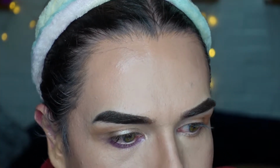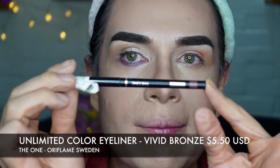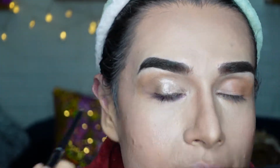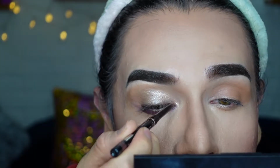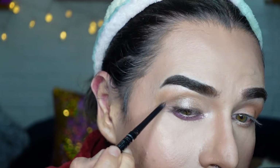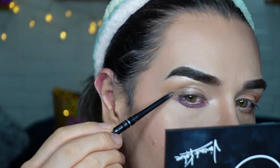Now I'm gonna be lining, creating a little bit of a wing with this bronze eyeliner. This is in the shade Vivid Bronze by Oriflame Sweden as well. This is very natural, very dainty. This one has glitter on, not as glittery as other looks that I've created, not as intense. So maybe a lot of people will feel more identified with this look. A lot of my beautiful girls, this is very easy, very on the go. You can have everything in your cosmetics bag. I like this. This is metallic. I like the way that this is looking.